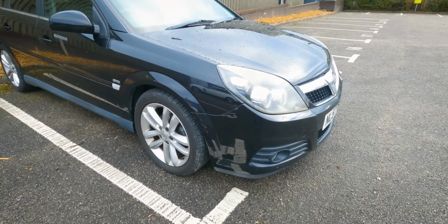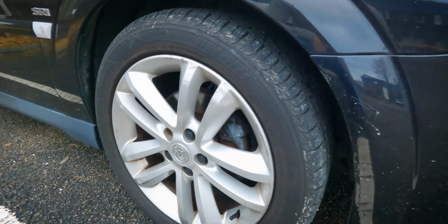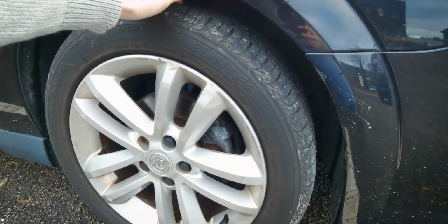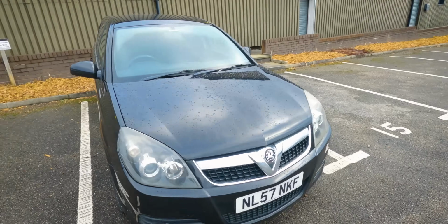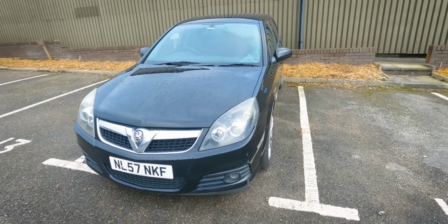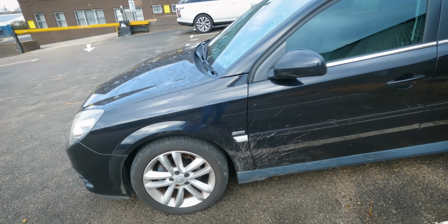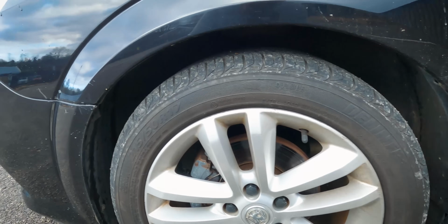Usually, because they're such a big car, all the corners are bumped and scratched, but these look all right, just want a wash. Another matching Delinte on the front, they've been replaced since the last MOT. They're on about 5.5 mil. That's good news, I don't need to do that. The headlamps could do with a buff. Pretty good though, apart from it needing a good clean. So yeah, both front tyres have been replaced.